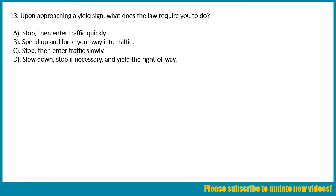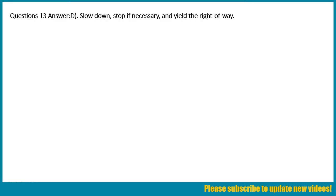Question 13. Upon approaching a yield sign, what does the law require you to do? A. Stop, then enter traffic quickly. B. Speed up and force your way into traffic. C. Stop, then enter traffic slowly. D. Slow down, stop if necessary, and yield the right of way. Question 13. Answer D. Slow down, stop if necessary, and yield the right of way.